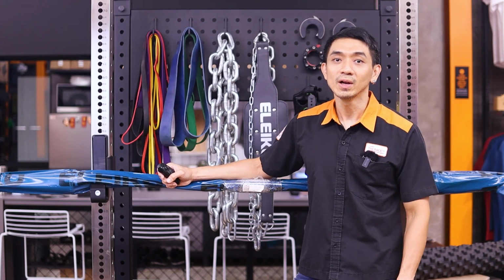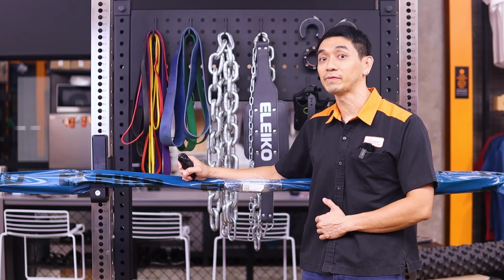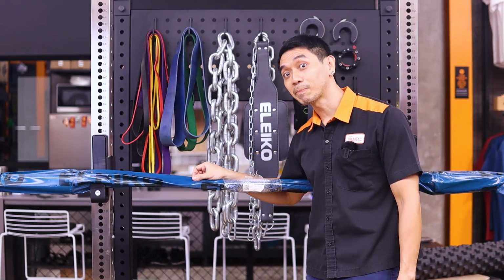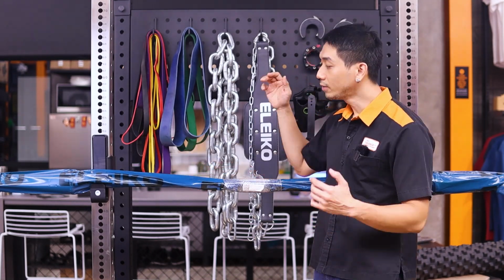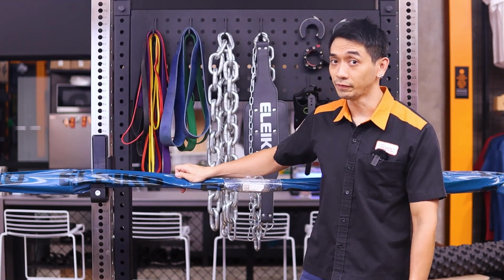So without further ado, let's start unwrapping this beast of a bar that will be a staple in creating powerlifting champions across the globe. So as you can see, the bar here is wrapped in plastic. It is quite a thick plastic that, from experience, does tend to protect the bar very well, especially when the barbell comes from Eleiko, Sweden. So it does take time to arrive here on Philippine shores.